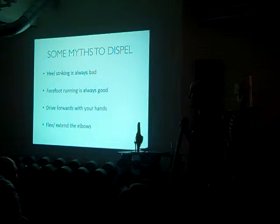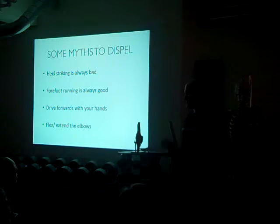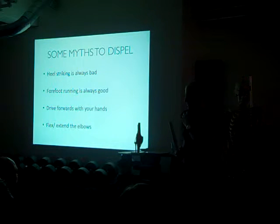Drive forwards with your hands. I've heard this quite a few times, where we're told to drive with our hands. I feel that gets a little bit exhausting, so one tip I'd give you is to drive back with the elbows. It makes it a lot easier, so maybe try that on your run this week. Rather than pumping the fists, just drive those elbows back a bit more. It sounds weird, but it'll be a lot easier, and it also encourages good posture. So maybe try that on your next run.